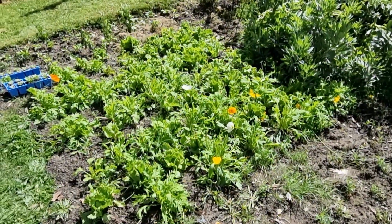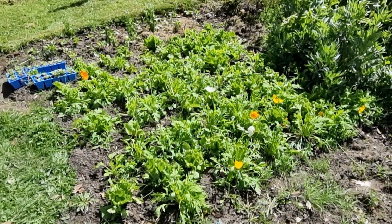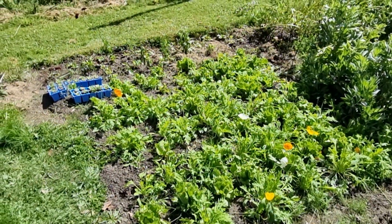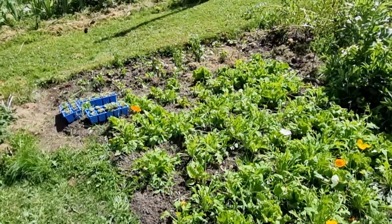Okay, this bed here we've interspersed lettuce and some poppies. So the poppies bring in the bees as well, although the lettuces don't require the bees as such, not that I'm aware of.